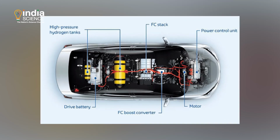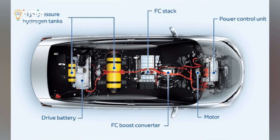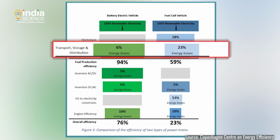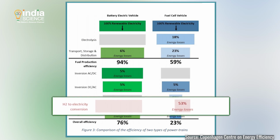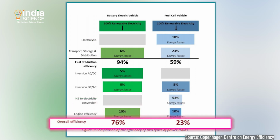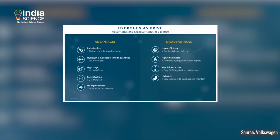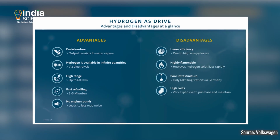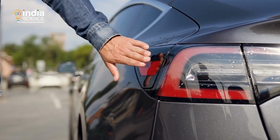Hydrogen fuel cell electric vehicles have an inefficiency problem, which means a lot of energy is lost at different stages. First, when hydrogen is produced, then its transportation and storage, and finally when the stored hydrogen is converted into electricity inside the fuel cells. The overall efficiency for batteries is 76% compared to 23% for hydrogen fuel cells. Some of the other limitations of FCEVs are that hydrogen is flammable and expensive to produce. But hydrogen cars do not need recharging, unlike their BEV counterparts.